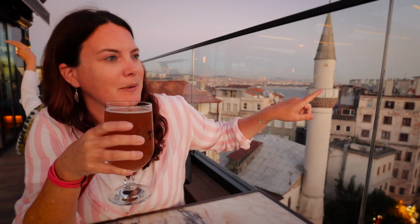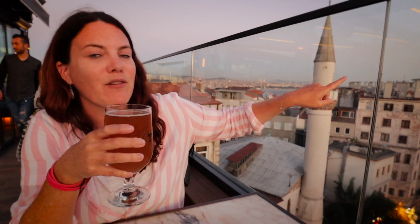I don't think you're going to be able to see it from the camera, but we can actually look over directly to where we started off today, which is pretty cool. So I'm sure you can tell we are digging this city. It is totally our style.